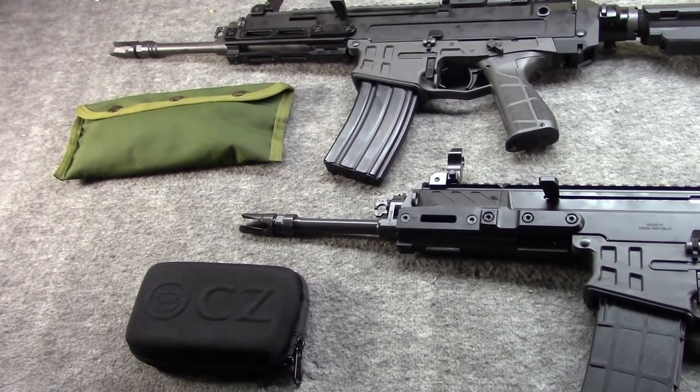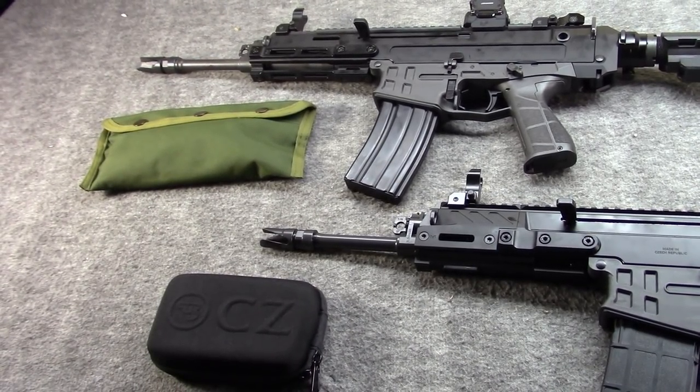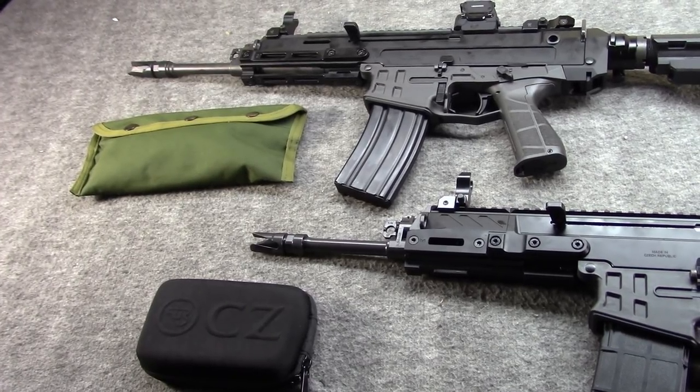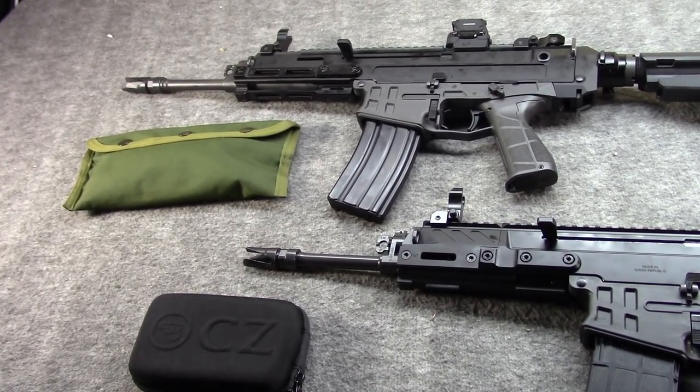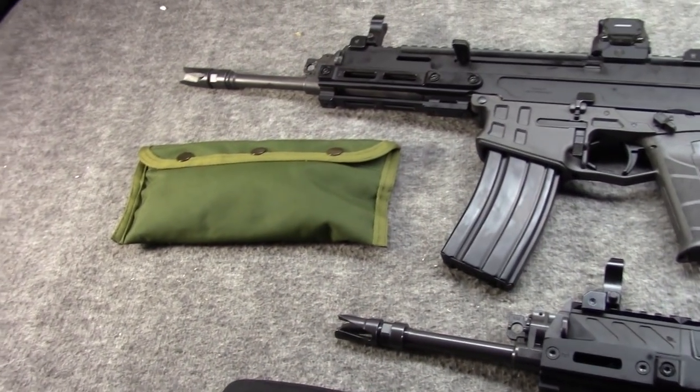We've found the Bren 2S to be 100% reliable, even in the short 8-inch version. So how do these two guns differ? Well, before we get to the guns themselves, let's talk about a couple of accessories.